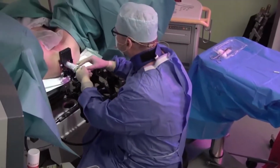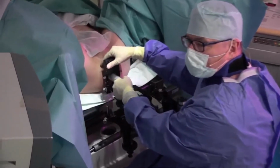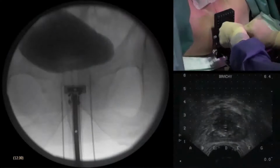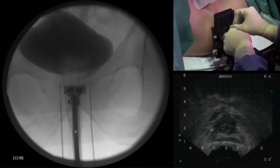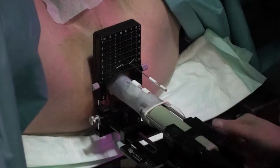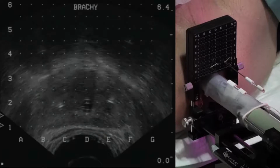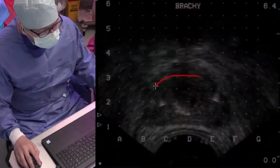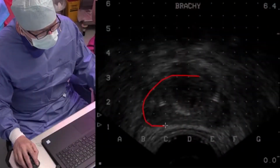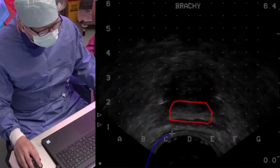After general anesthesia and the rectal insertion of an ultrasound probe, 2 fixation needles are placed to stabilize the prostate in the desired position for the treatment. The prostate and the surrounding tissue are then recorded in layers using the probe. With the help of the ultrasound images, the physician can determine the exact contours of the prostate and the surrounding regions.